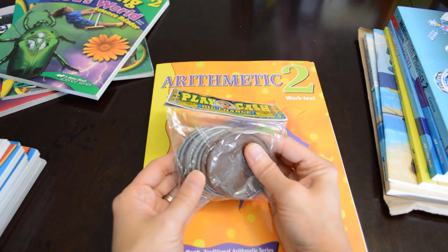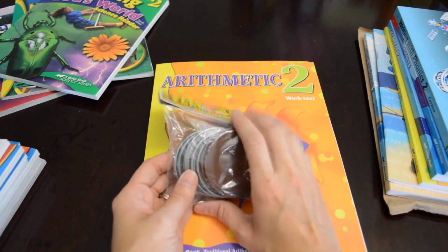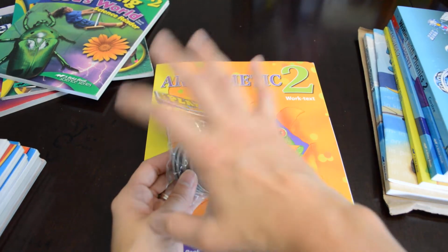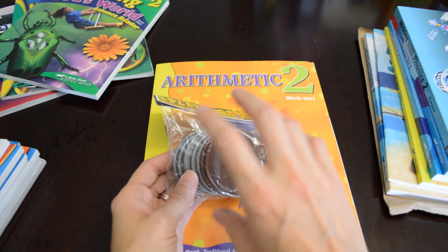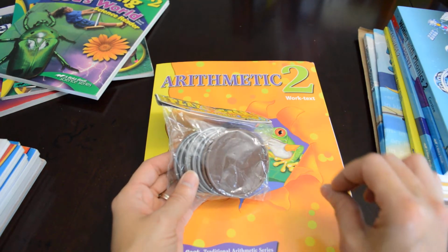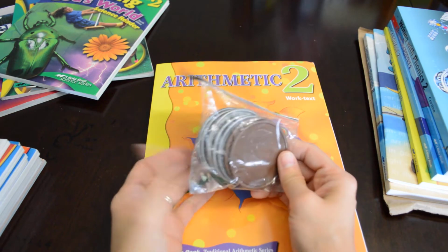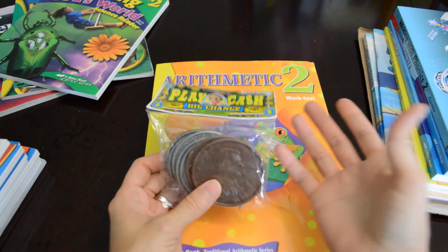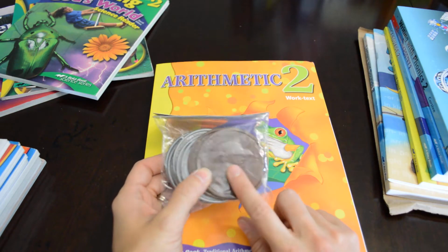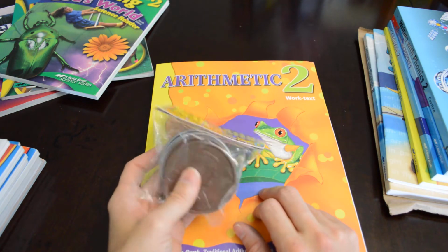I really was looking for some big play change that would have different sizes, like the quarter would be bigger, obviously the nickel a little bit smaller, dime a little bit even smaller, and then your penny and stuff. Because most children learn their coins from the size, and not necessarily the president on the front of the coin.